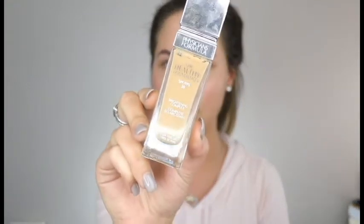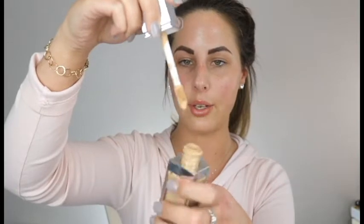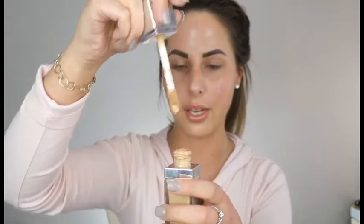And this is in the shade MW2, I believe. Yeah, MW2. But this is what it looks like. It's in this pretty glass bottle with the silver. It's really heavy. But when you pull it out, it is a fat doe foot applicator. So I've been liking this in the morning to just hurry up and throw it on. So I'm going to go ahead and put this all over my face.